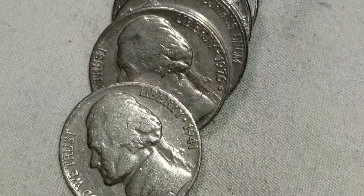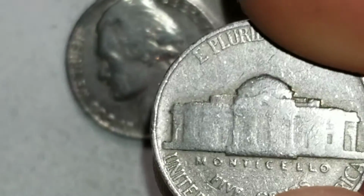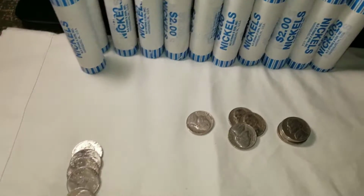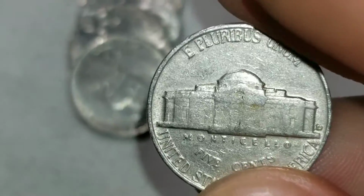Roll number 10. We got another 1941, this time from Philly again. We are on roll number 11, and we've got a 1959 from Denver.